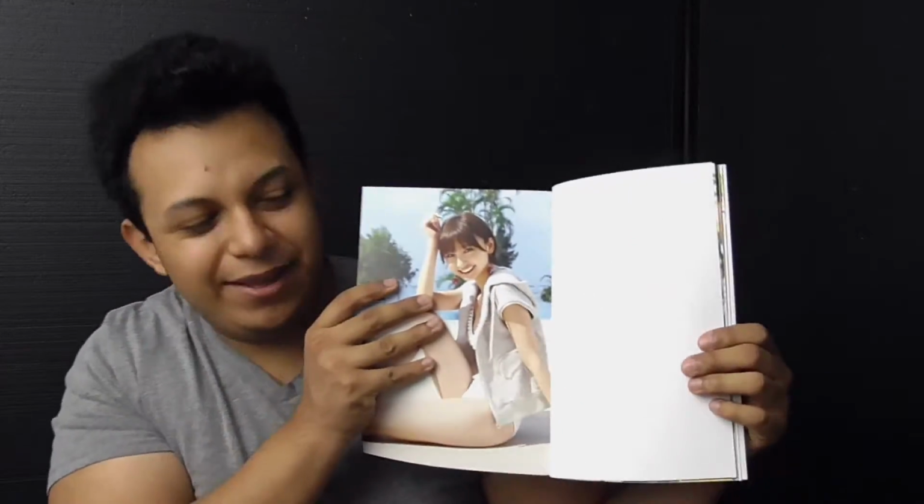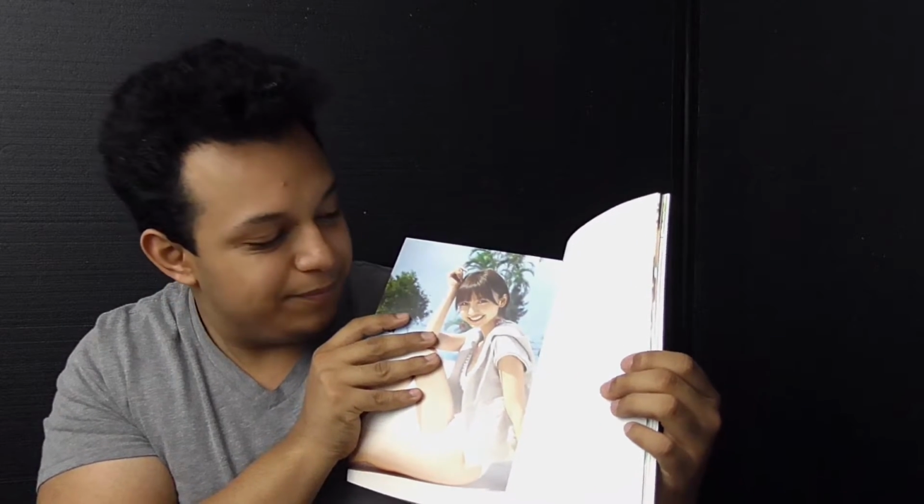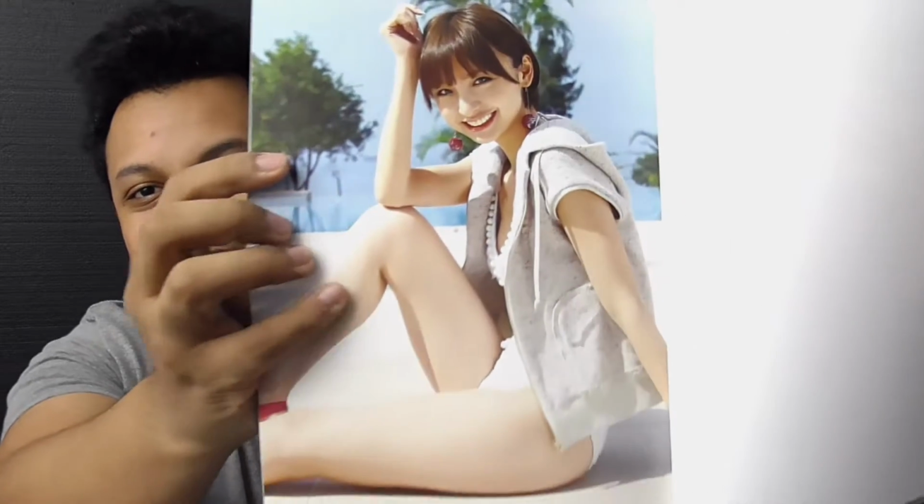Again, we have another blank page. I don't know why randomly there's blank pages. I mean, they had plenty of photos to fill in. Oh, also, I like this pose a lot.